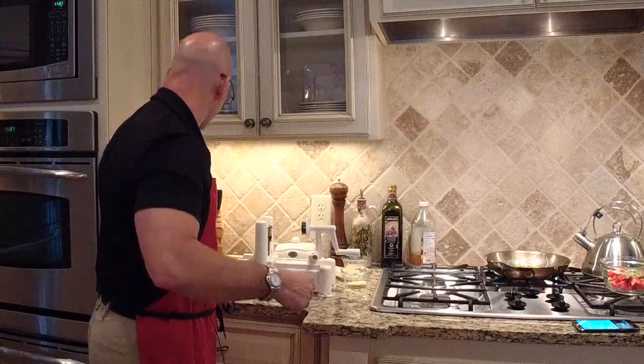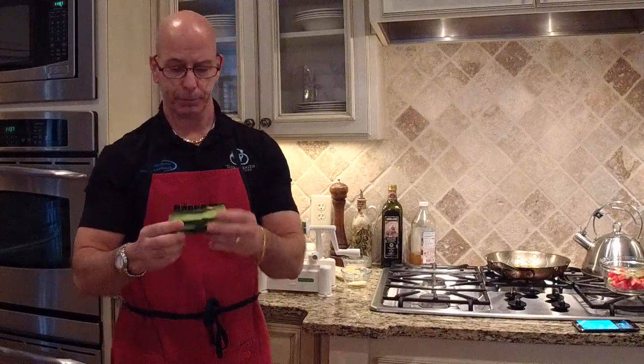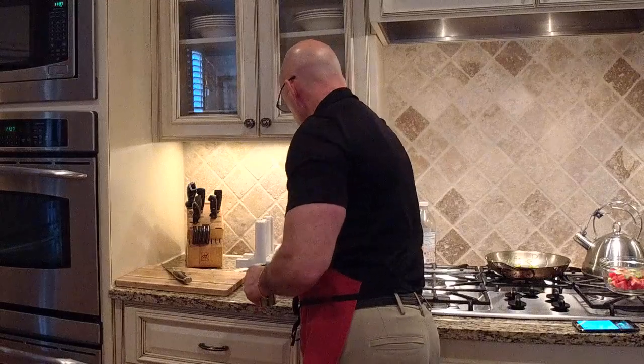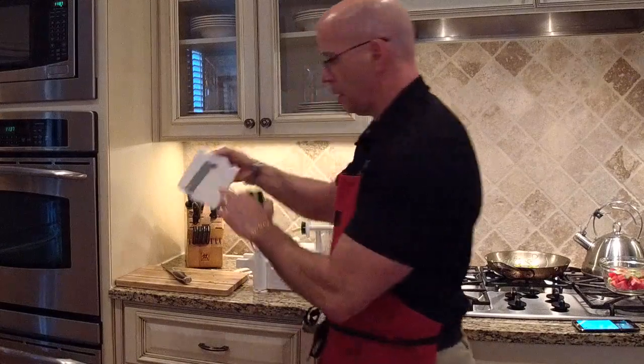So what I'm going to do now is I'm going to take a cucumber. And I just basically took some of the skin off it. And this is no particular kind. I don't use necessarily the English kind that are seedless. Just a regular cucumber. And I'm going to do the same thing. I'm going to put this on, except I'm going to take the blade out and use the flat blade.